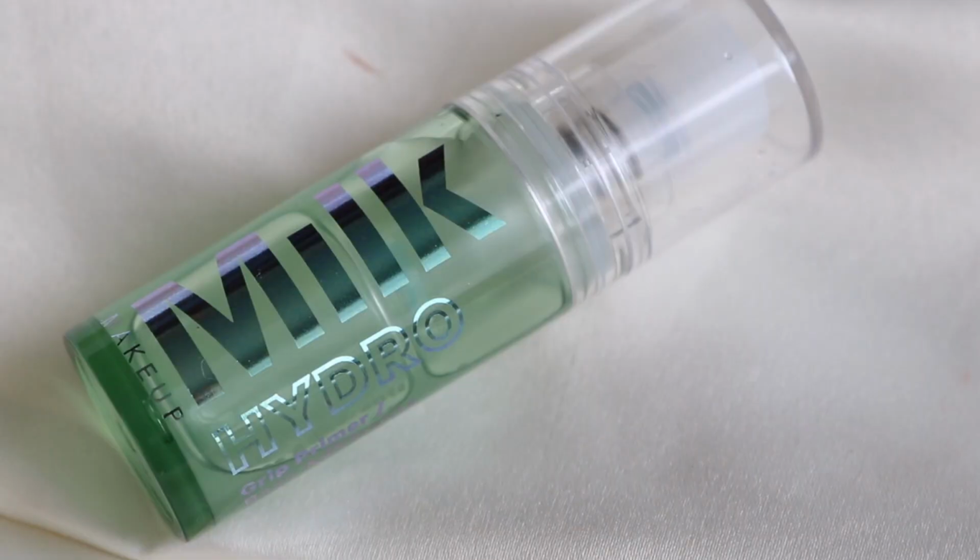And next up we have Milk Makeup. They are having 25% off from November 25th to November 28th, and you do get a free tote bag as well if you make an order, which is cool. We love a good tote bag. But if you spend over $75 you get a free deluxe Hydro Grip sample, which I do have the mini here. I wonder how much smaller or bigger the deluxe sample size will be of this, but this is actually the only product I've tried from Milk.